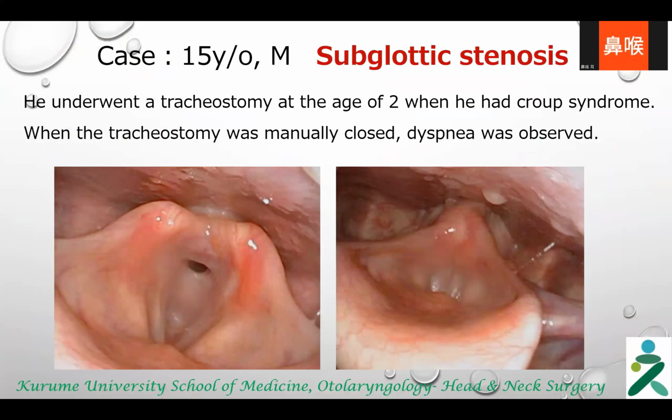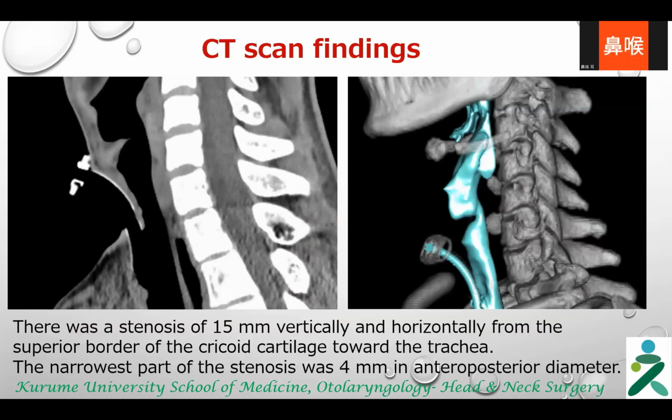Next case is a 15 years old male with supraglottic stenosis. He underwent a tracheostomy at the age of 2 when he had croup syndrome. When the tracheostomy was manually closed, dyspnea was observed. This is his CT scan findings. There was a stenosis of 15 mm vertically and horizontally from the superior border of the cricoid cartilage towards the trachea. The narrowest point of the stenosis was 4 mm in anteroposterior diameter.